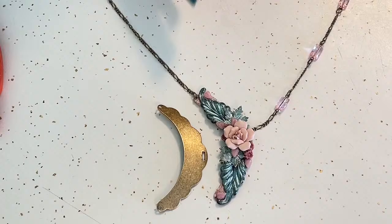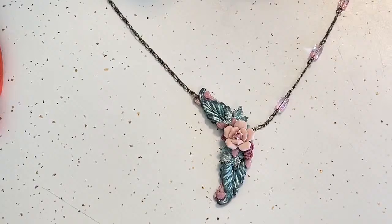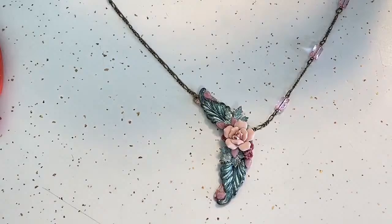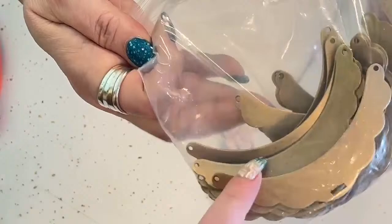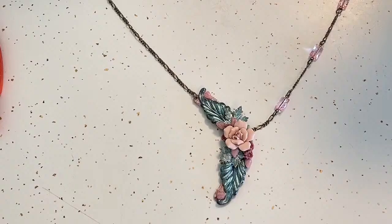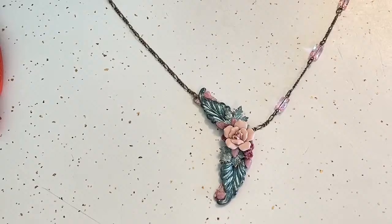Something else I thought could be pretty cool. Let me flatten this out a little bit. Let me show you the number. Here's the number for this one, and we have a bunch of them. It's base 01125. I just put some of these up in the matte black in our Etsy shop. There's a whole bag full, and these are done in the brass ox, already plated. But if you're going to cover it completely, you might as well use the brass.